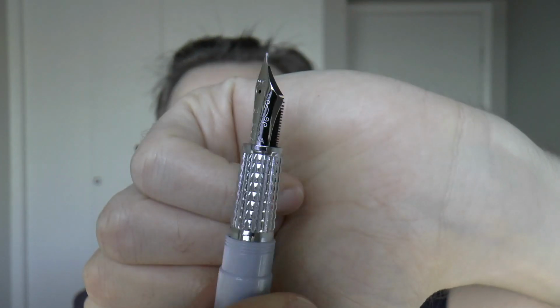It looks great. I think it looks very attractive. From a distance, up close, this section looks really, really pretty. I just don't think it's for me, functionally.